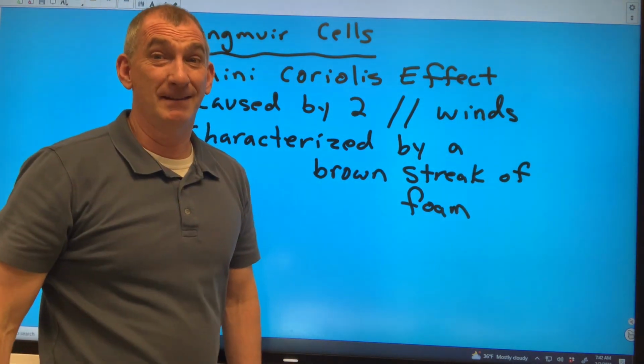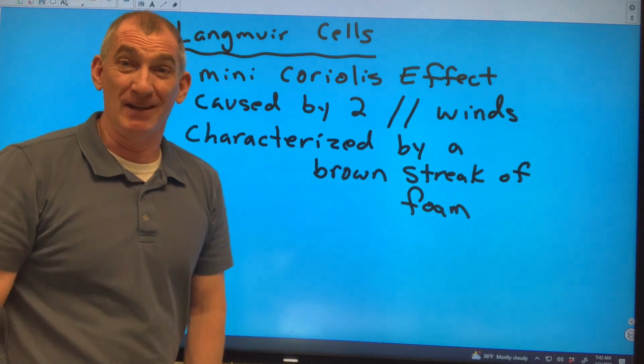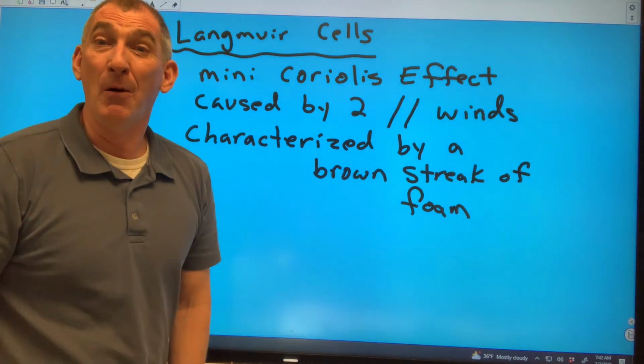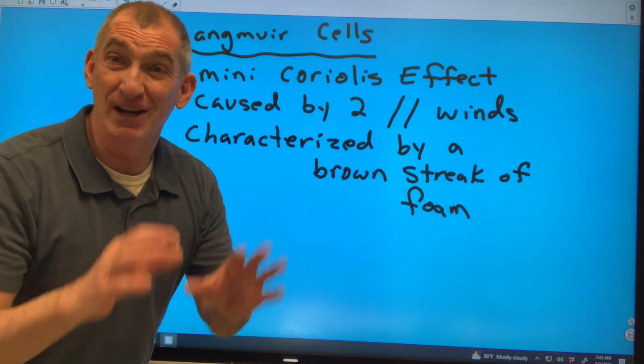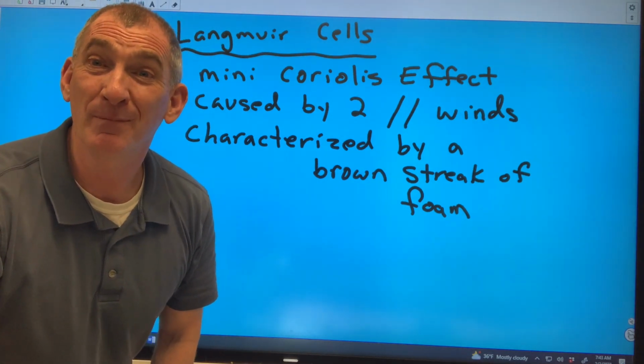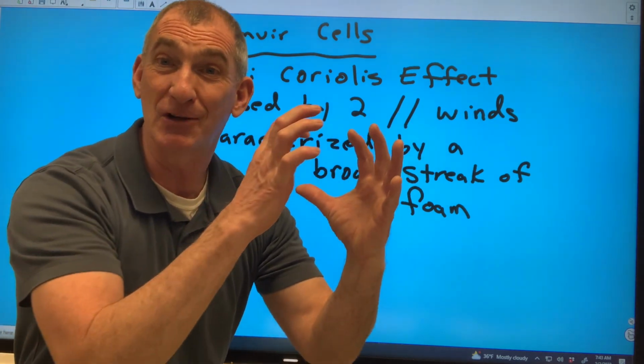You rednecks out there, I'm always trying to make you a better redneck. You're out there salmon fishing, you see a brown streak of foam, what are you going to do? Go fishing right in that brown streak of foam. Man, poop's being brought up to the top. That means there's going to be a lot of algae growing in that area.